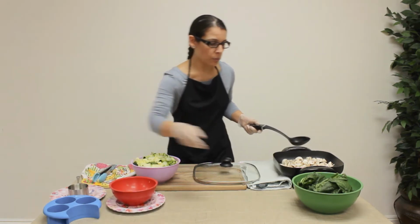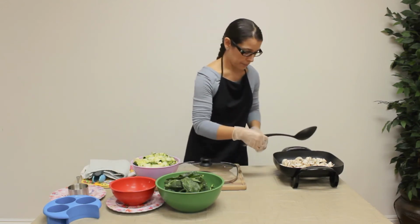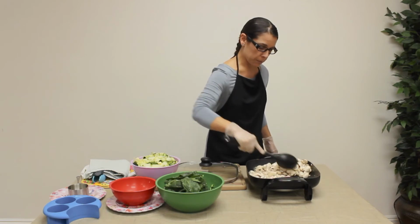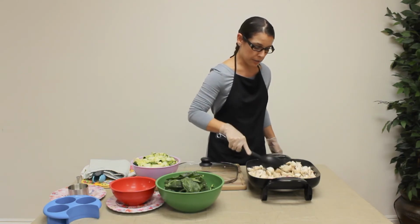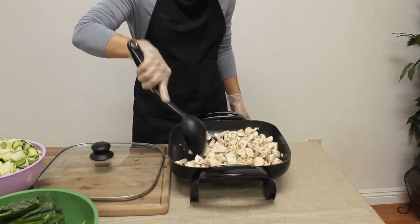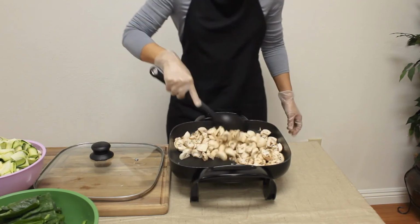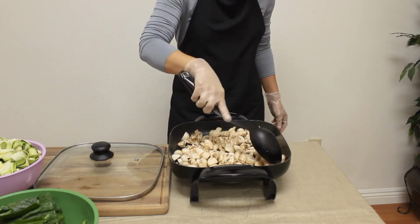I'm gonna move this out of the way so you can see the pan. There we go. And then I'm just going to go ahead and saute my mushrooms. I'm going to bring the camera closer so that you can see what this looks like. I am going to saute my mushrooms until they start releasing a little bit of their liquid. And so you'll notice that they are now coated with the spices, and they are coated with the salt and pepper, so they are going to have a lot of flavor.